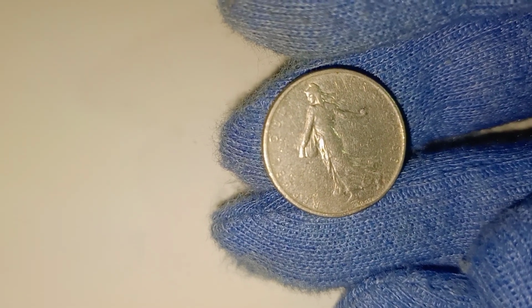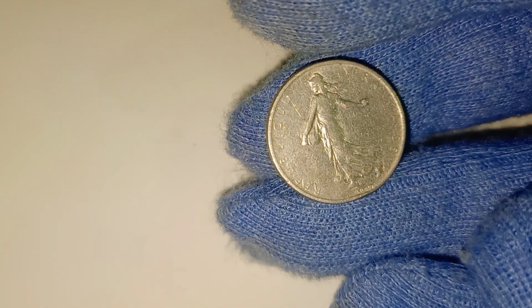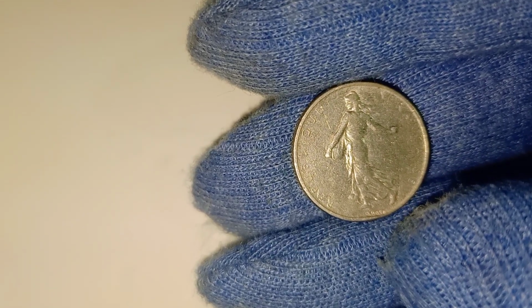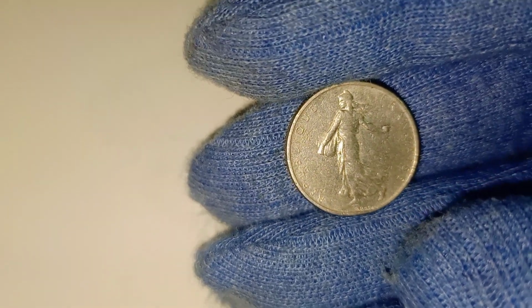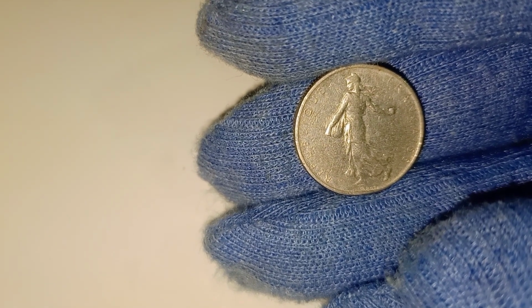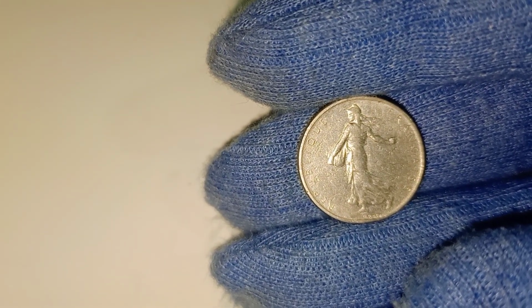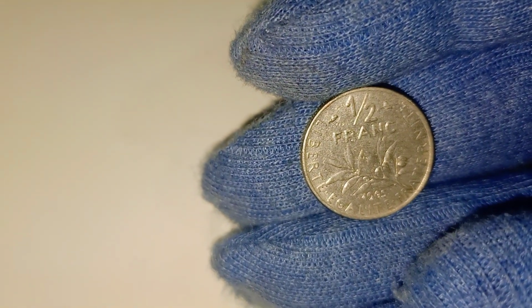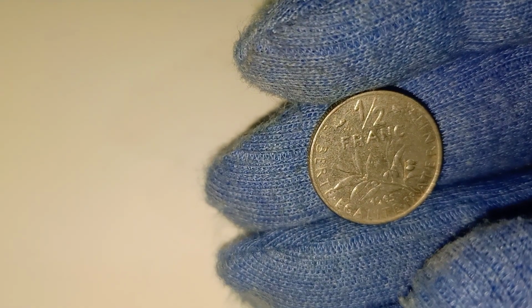But what about the technical details of the 1965 France half-franc coin? Let's talk about its specifications, which are crucial for collectors and enthusiasts alike. The coin has a diameter of 18 millimeters and weighs 2.5 grams, making it a relatively small and lightweight coin. It's composed of copper-nickel, a common alloy used in coins for its durability and resistance to corrosion. The edge of the coin is smooth, without any ridges or inscriptions, which adds to its simple elegance.